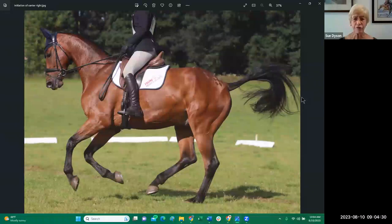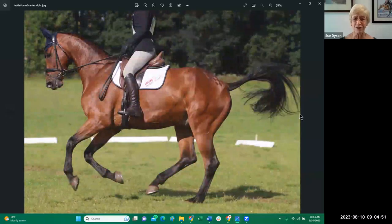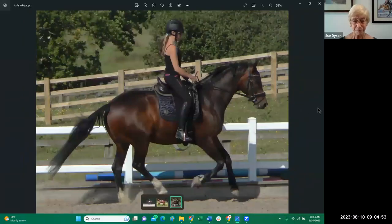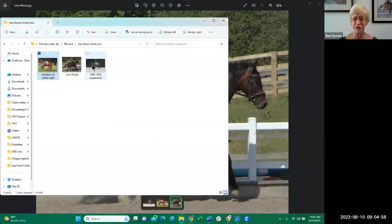They then have the inside hind limb and the outside forelimb placed to the ground together. And finally, the leading forelimb is placed to the ground. And then in a correct canter, we have a period of suspension with all 4 limbs off the ground. So that's what the correct canter should be.